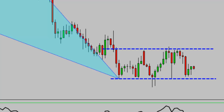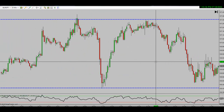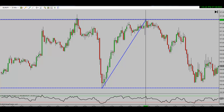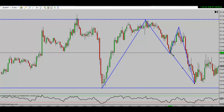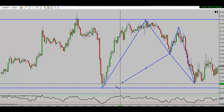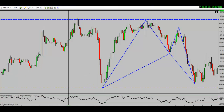So as I went down through the hourly to the 15, I actually noticed that there was another advanced pattern within this channel as well. If we take a look at X to A, here we go, A to B, B to C, and C to D, we'll see that we actually have a smaller bullish bat pattern inside the channel of the bigger bullish bat pattern that we're trading.